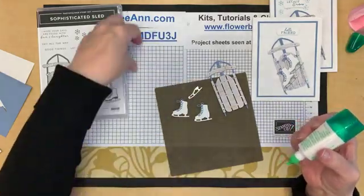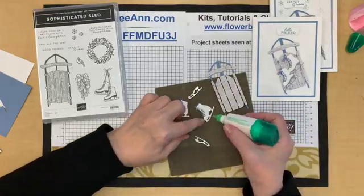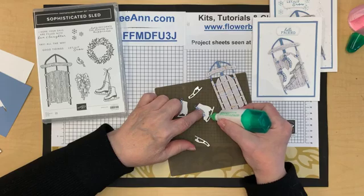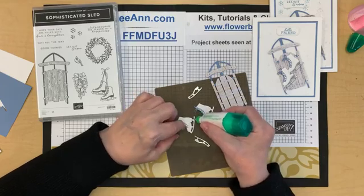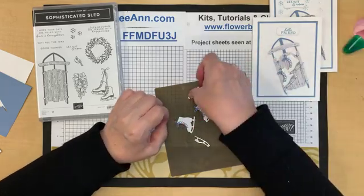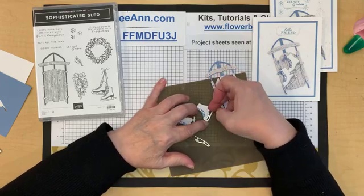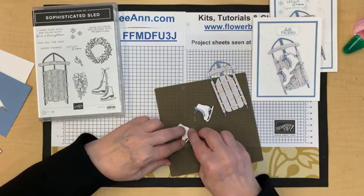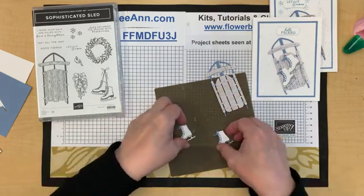And then there's silver for the blades. A little bit gluey here, so I'm going to add a tiny bit and spread that out and put it on the tips. I'm just barely giving any pressure to the glue to get those on there. Look at those skates. That didn't take that long, did it? And they come out of the dies beautifully. Okay, there are our skates.